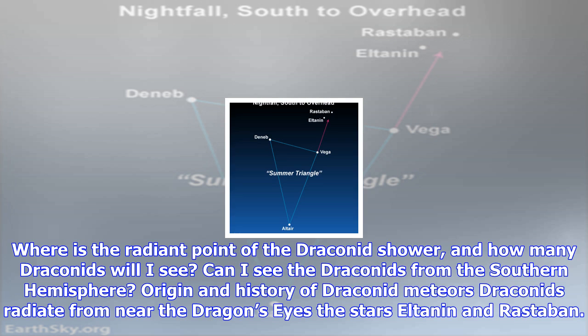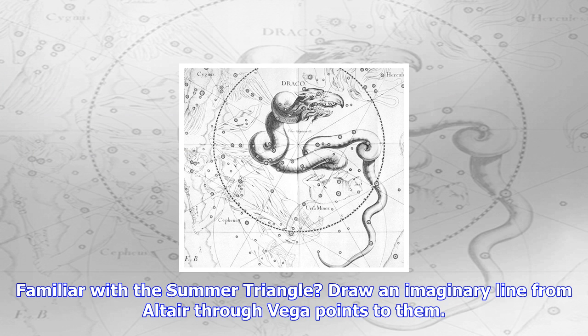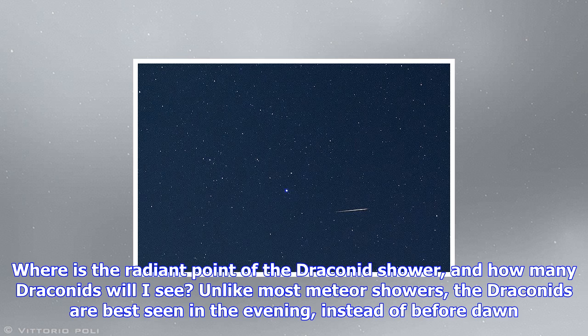Where is the radiant point of the Draconid shower, and how many Draconids will I see? Can I see the Draconids from the southern hemisphere? Origin and history of Draconid meteors. Draconids radiate from near the dragon's eyes, the stars Eltanin and Rostebin. Familiar with the Summer Triangle? Draw an imaginary line from Altair through Vega, and it points to them.